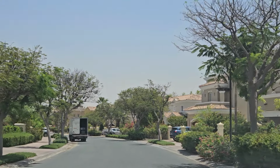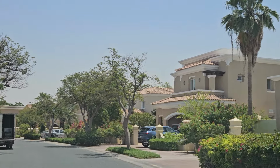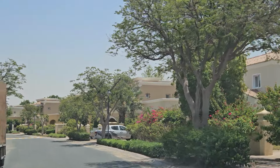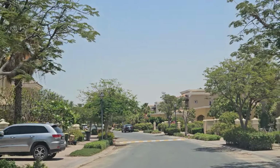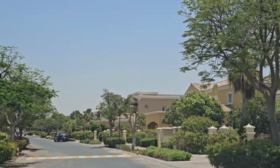Welcome to Mirador Collection here in Arabian Ranches 1. As I always promise you, I like to do drive-throughs of communities just so you can get a feel for what these areas are like, especially when you see properties for sale online but you don't really know how they look. Now I am also here because I have an amazing property for sale in this neighborhood.